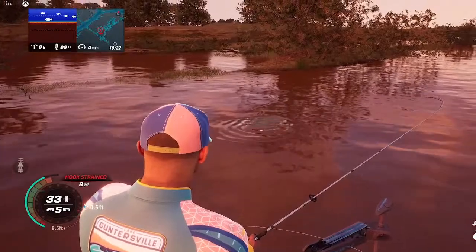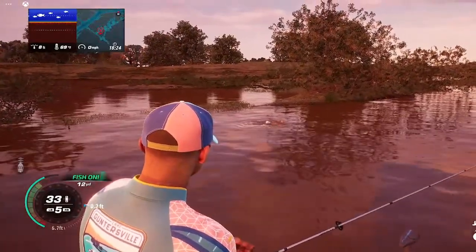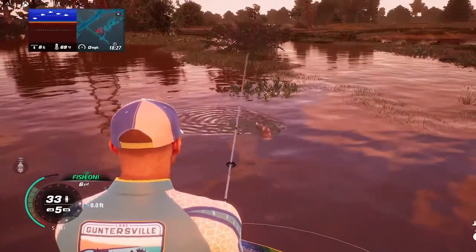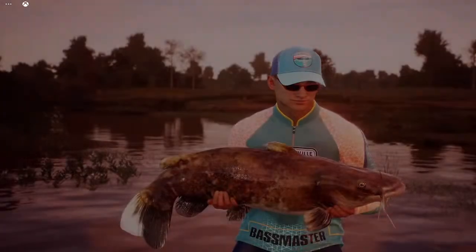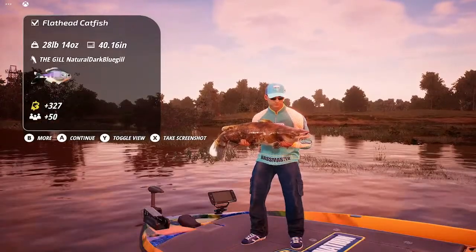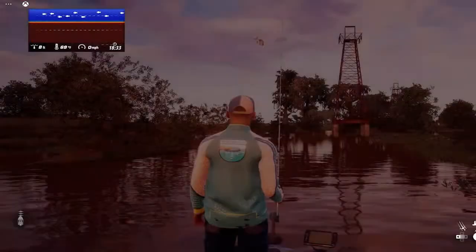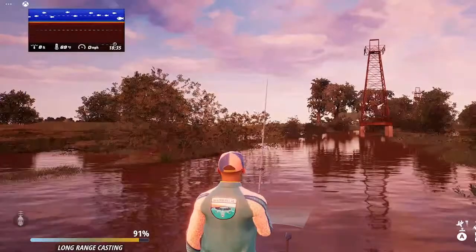This little canal right here is well worth the boat ride to get to. It is full of catfish, it has plenty of bass, multiple species. I've been fishing in the main part of the river, hitting up all the little... there we go, 28, 14, caught them on the natural dark bluegill. Not bad at all, good way to start out the day. First cast, and once the flatheads are ready, let's see what else comes up.